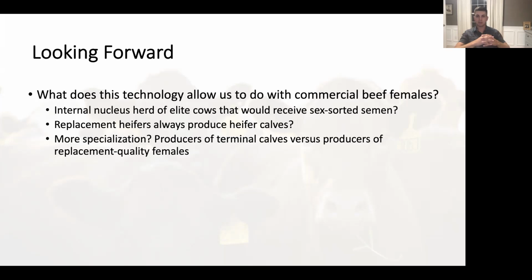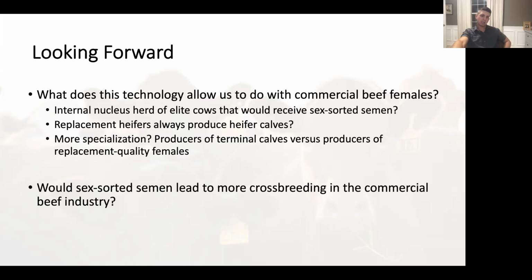That's a program we're very proud of at the university, but there's all sorts of ways to go about doing that. Maybe you're a producer that has a really strong opportunity to market terminal calves, and you could use male sex sorted semen to increase the quantity of half sibling bull calves that you have. And gosh, that's a tremendous opportunity depending on what scale you're at, and may push you into more of an opportunity to market pot loads of cattle, semi loads of cattle, as opposed to smaller lots.